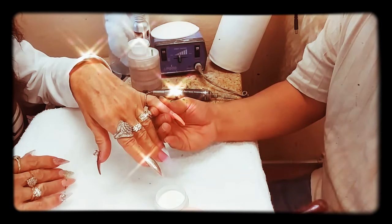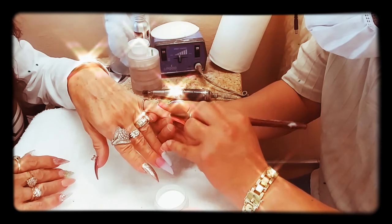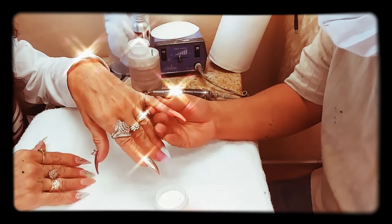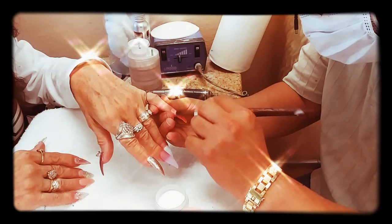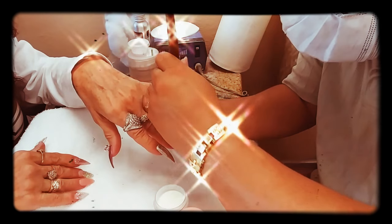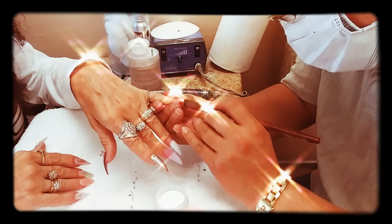Can you see how this powder is going to glow in the dark? Okay, that's awesome. And I love orange on my skin tone. You see how it works with my dark skin? I love that color you picked too. It's like a mango, kind of, isn't it? Yeah, it's like tropical. Very beautiful.